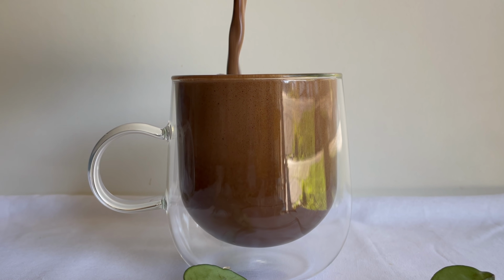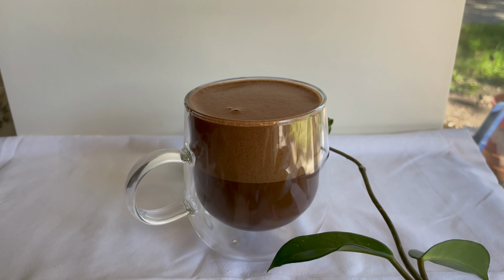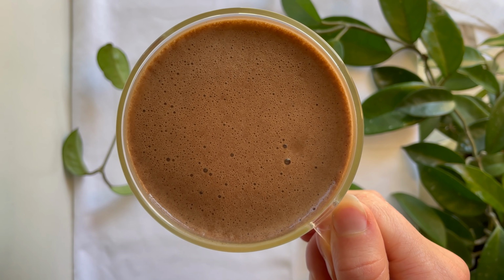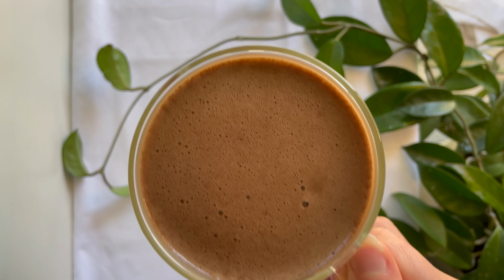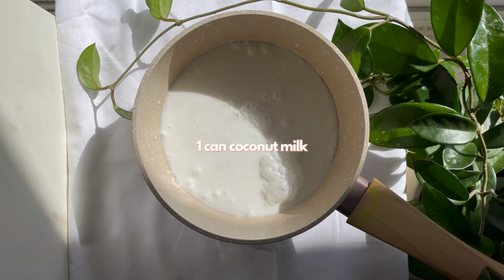One thing that I also really love to do is actually foam my milk in a French press. So I'd simply just add all of the ingredients to this in my cup and then heat the milk on its own on the stove and then froth it in the French press. And then once that's done, just pour it over your ingredients and mix really well.